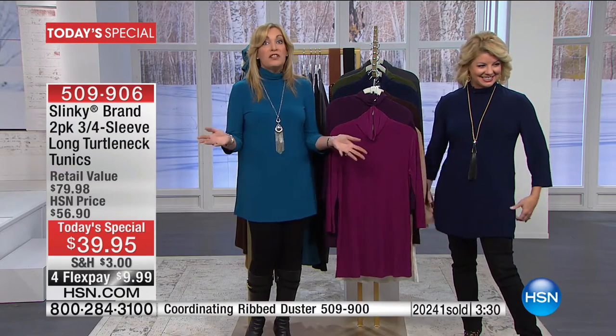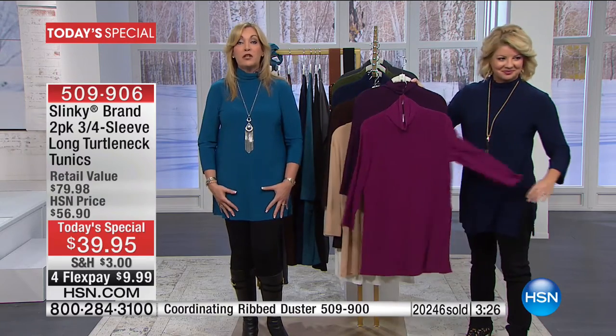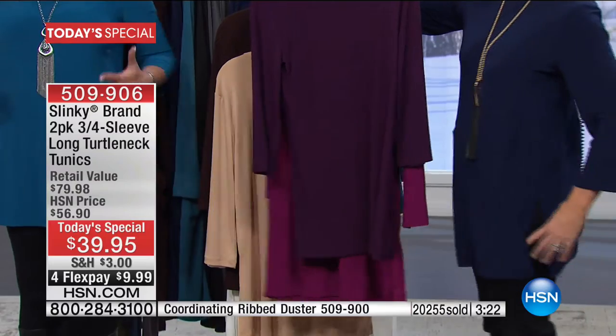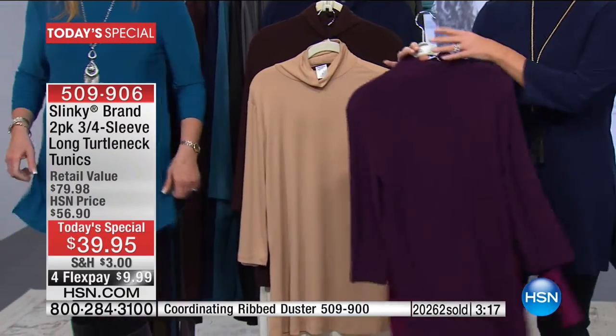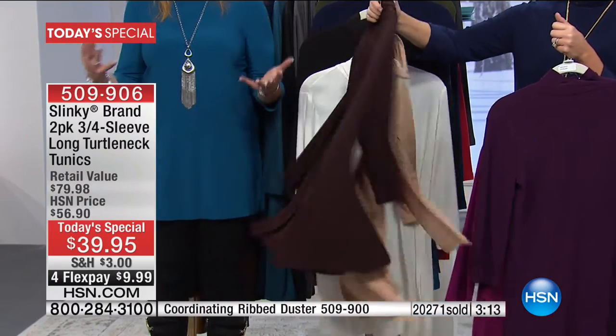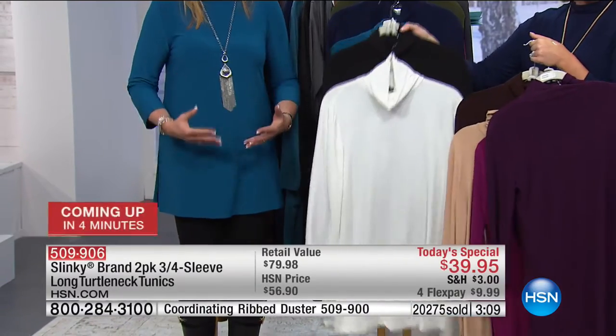This is your last chance to get our number one best-selling fall two-pack, which is the two-pack of the tunics. What we did is we gave it to you at 31 and a half inches, so it's a nice long length, so slenderizing, so easy, so stretchy, and you just feel amazing. When you put this on, you're gonna be like, wow, no clinging, it just drapes, it looks fabulous.